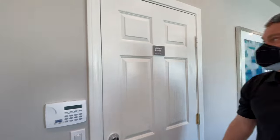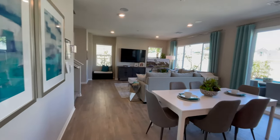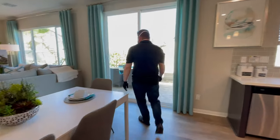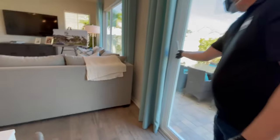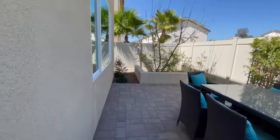Yeah. And the alarm system right there. Yeah. This is not a bad space. Do you want to go out back? Yeah, let's have a look. Now, it's not a huge space back here, but it's definitely a good size. Oh yeah, this is great, actually.